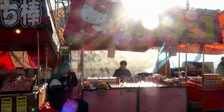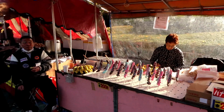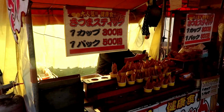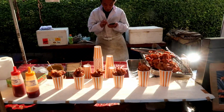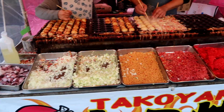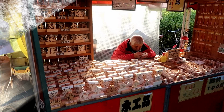Although I didn't eat at all these food stalls, there's a huge variety of things that you can get here. Such as chocolate bananas, okonomiyaki with yakisoba inside of it, sweet potato fries, karaage, baby castellas, different types of takoyaki, even hand-carved wooden sculptures as well. There's pretty much something for everyone here.